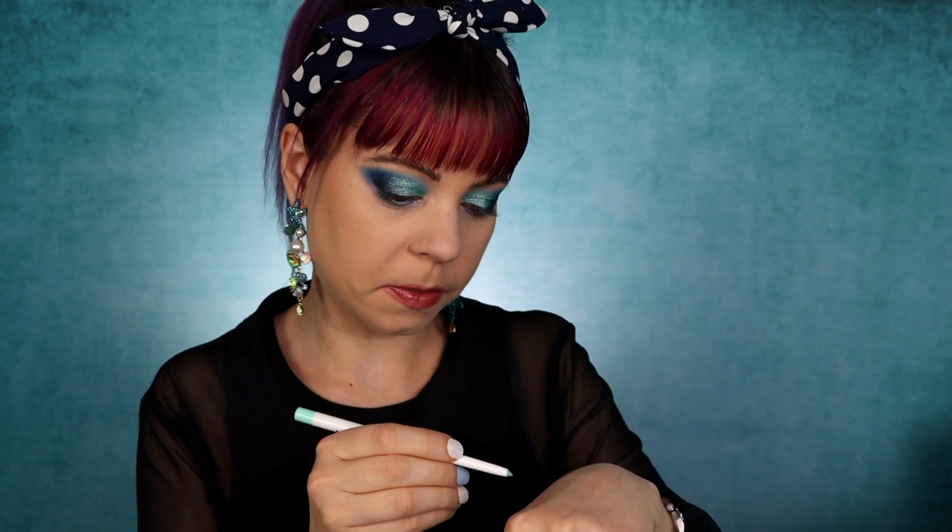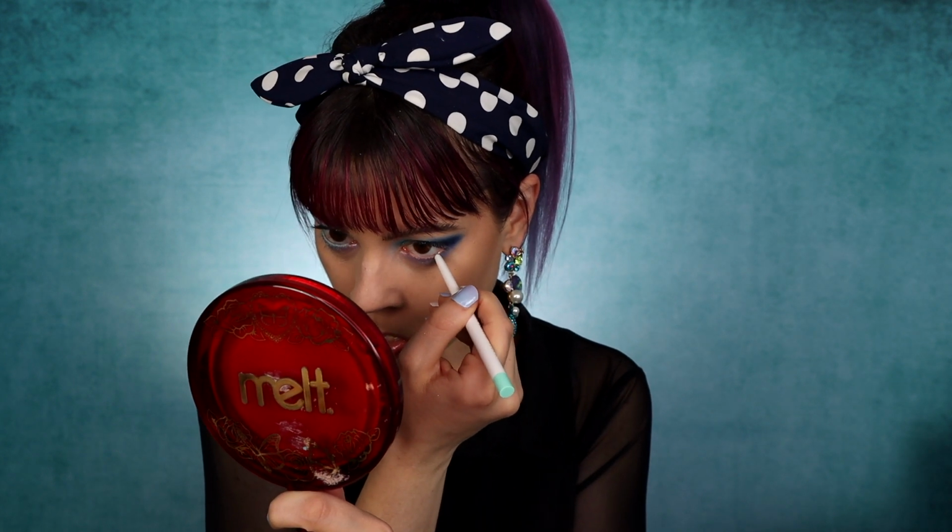For my waterline, I want to use this mint shade because it's basically going to match with my lid shade, and I think it's going to look really pretty. This is the shade 04. It seems like these just need to be broken in a little bit, because when I first tried to put it in my waterline, it didn't really work, but then I swatched it a little bit on the back of my hand, and that seemed to sort of work and warm up the eyeliner.